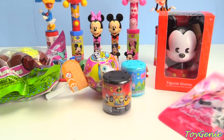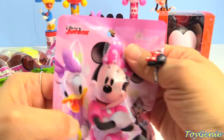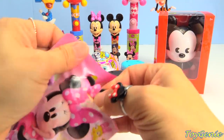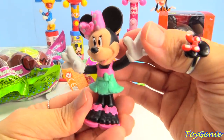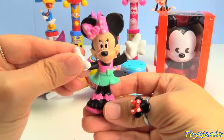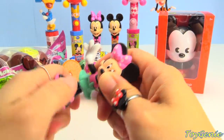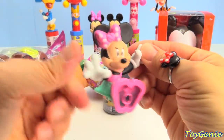And now let's check out some surprises. Let's take a look at this Minnie Mouse blind bag. What could be inside? It's Minnie Mouse. And she's ready to go to the beach. She's wearing some flip-flops. Super cute. Plus, she can sit. There she is.